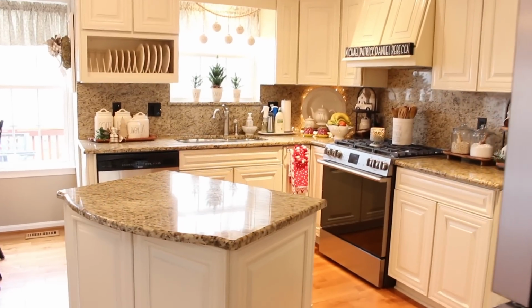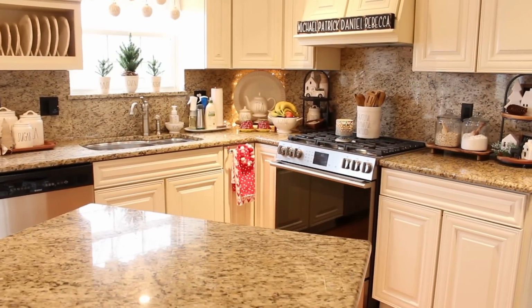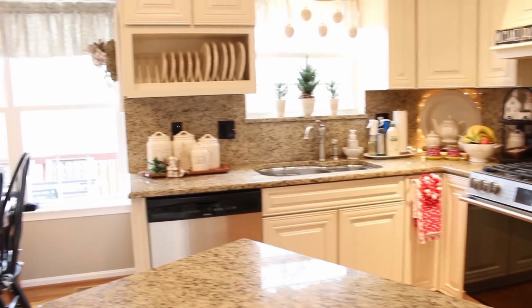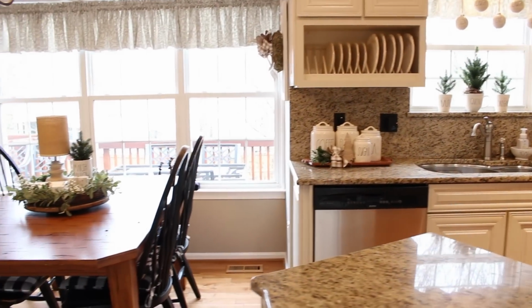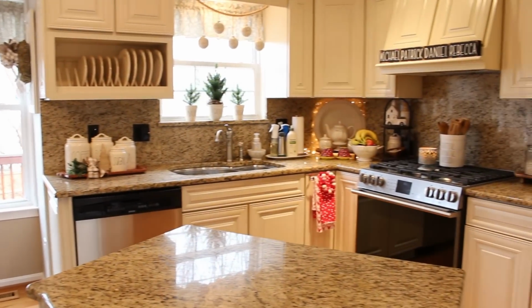Moving on into my little kitchen here, this is where I have some Valentine's Day decor. I like to keep it here in the kitchen. This is where I spend the majority of my time anyway, so it is just fun to have a little bit of color for the season.